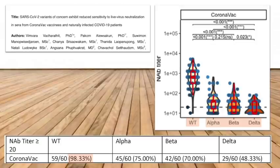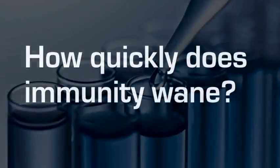This makes sense since Sinovac is just an inactivated form of the wild type virus. However, against Alpha and Beta, that neutralization rate dropped to 75 and 70%. Against Delta, Sinovac antibodies could only neutralize the virus 48% of the time. So, Sinovac's effectiveness is reduced against the current variants. But what about waning immunity in our bodies over time?